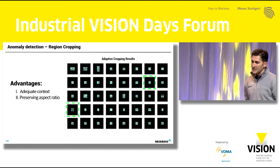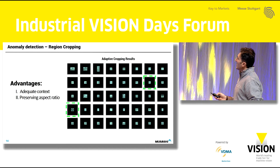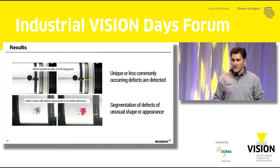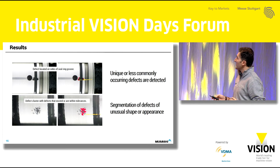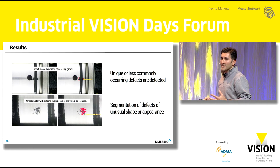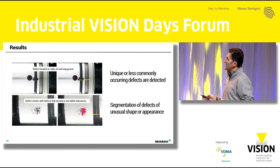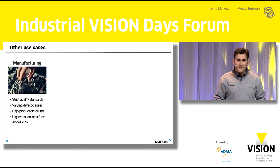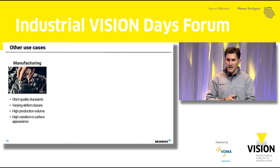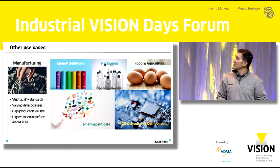The results from our algorithm, where the anomaly has maintained its aspect ratio and shape. Also, it contains enough context around the background, around the anomaly, to make a proper decision. Some results that I would like to share with you with regards to our anomaly detection. This is a very rare type of anomaly that has been caught the first time that the algorithm sees it. And the second one is an unusual shape anomaly that anomaly detection has been able to segment out from the image. So we have successfully implemented inspection solutions for manufacturing of automotive parts with high standards. And we are confident that these solutions will be very helpful for other industries with similar challenges.